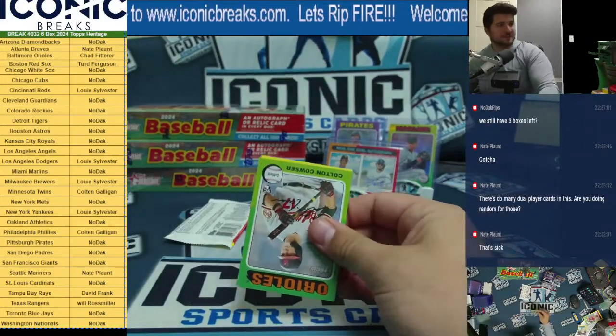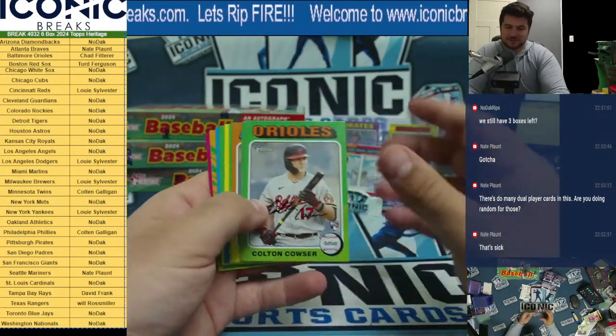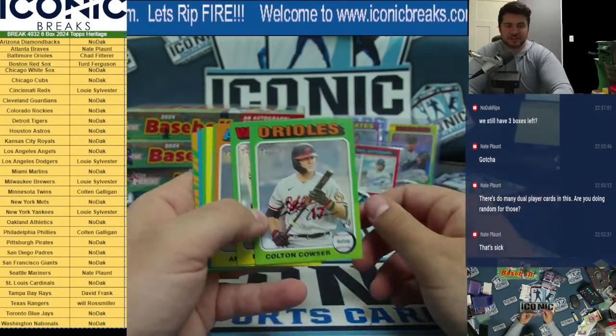We do still have 3 boxes left, man. I might go through the next 3 a little bit quicker, but I think it's enjoyable to rip some cards together. You know what I'm saying?